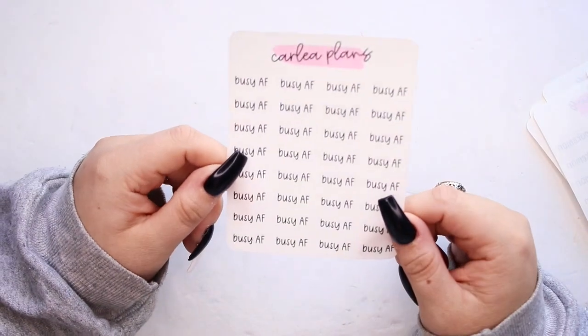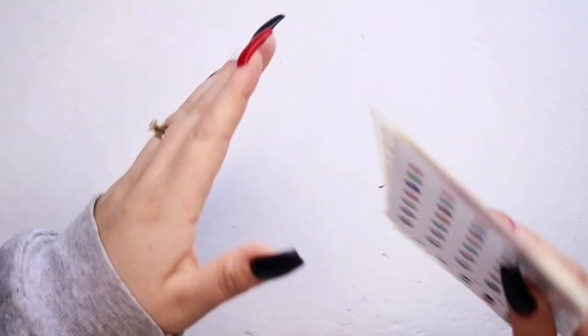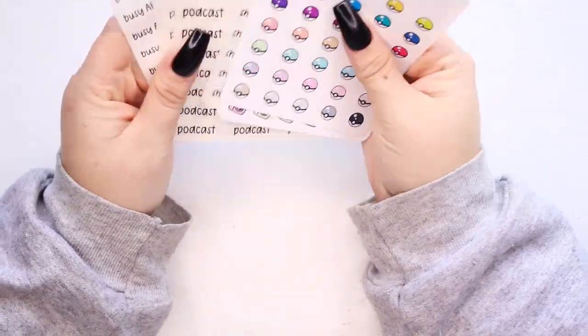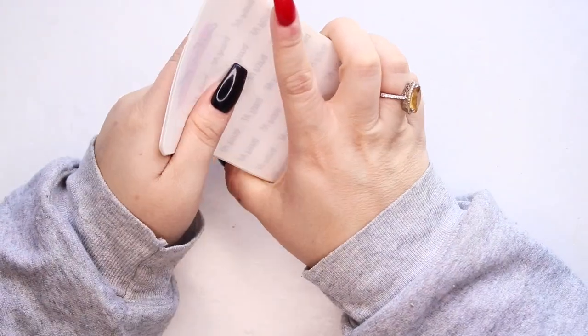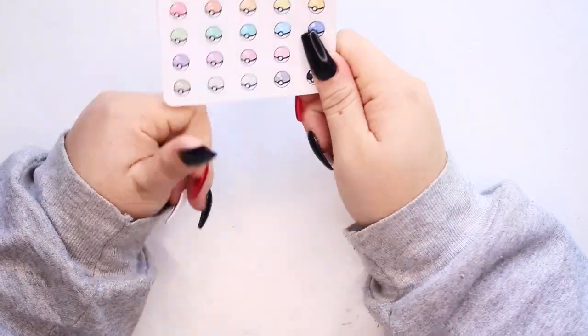And then I got Busy AF. So a pretty big order from Carlea. I love her shop so much. Her scripts are my favorite. I love scripts on black and hers are very reasonably priced. I love her font options and I really think you should check her out. Again, you can use code Emma15 to save on your order.